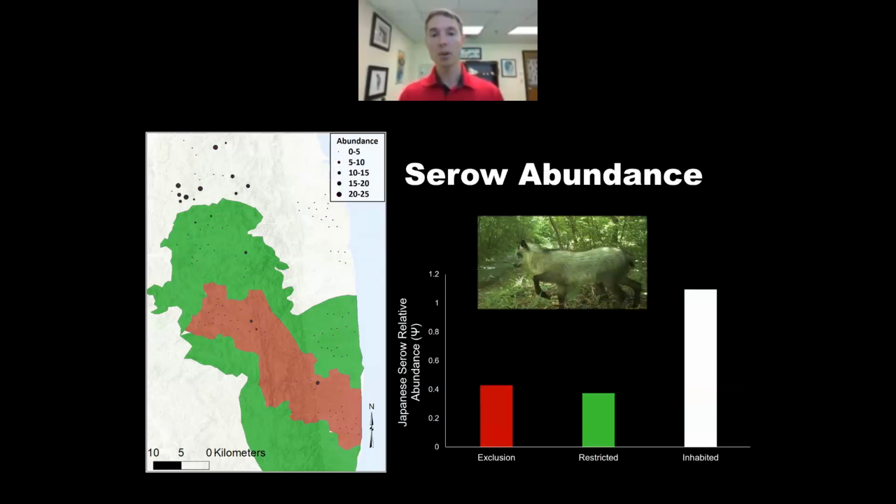Now, as I mentioned, the only species where we see the opposite trend is the Japanese serow in terms of their abundance, where they are most abundant in the inhabited area, as you can see here. And so this really left us scratching our heads as to whether or not this could be a radiation-induced effect or something like that. But radiation had no influence on serow. In fact, elevation was the primary attribute driving where we find them in the landscape.